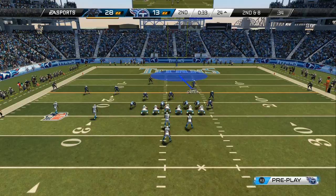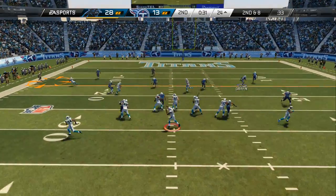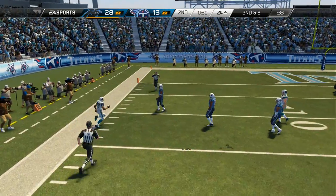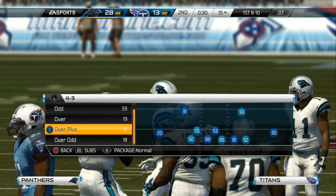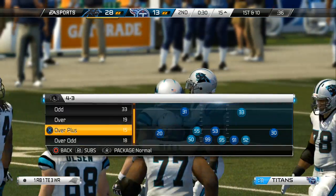Offense lines up here. Newton's going to take the snap from the shotgun. Makes the reception. That's a nice route on the outside. Nice throw by the quarterback. Puts him in good position to keep moving and get a first down.